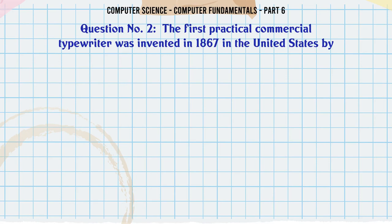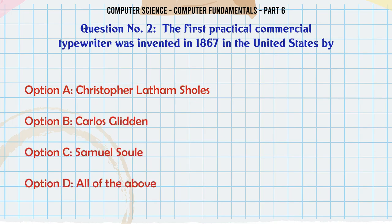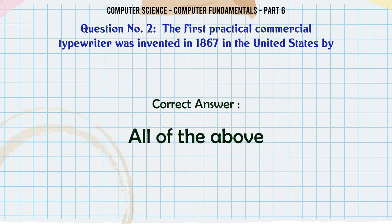01011. The first practical commercial typewriter was invented in 1867 in the United States by A. Christopher Latham Sholes, B. Carlos Glidden, C. Samuel Sewall, D. All of the above. The correct answer is all of the above.